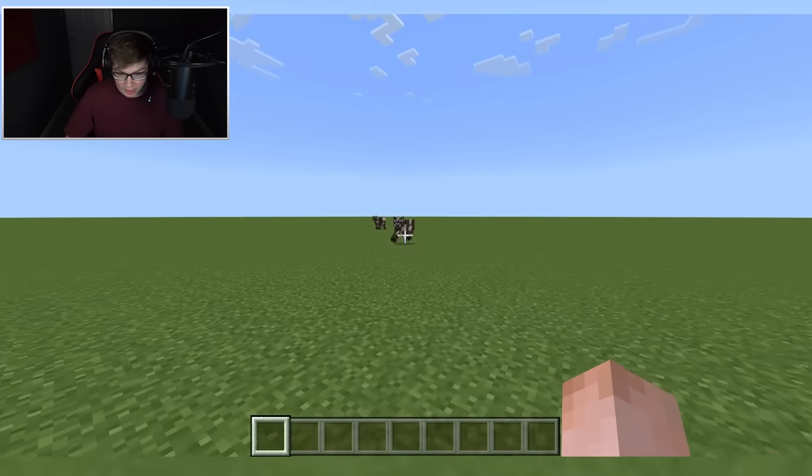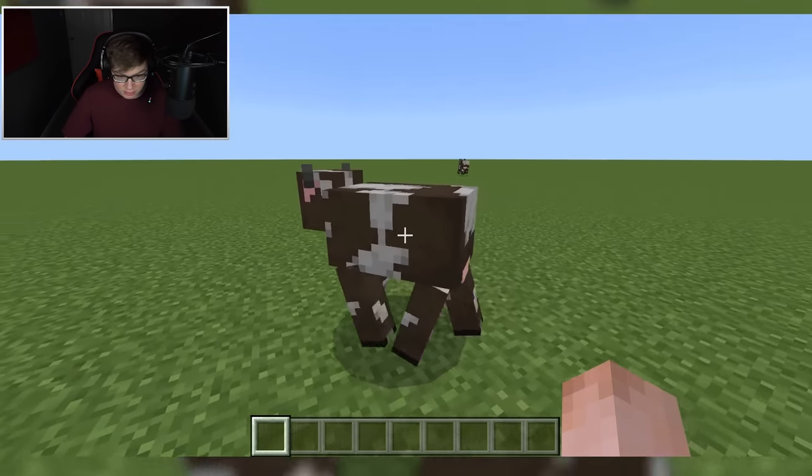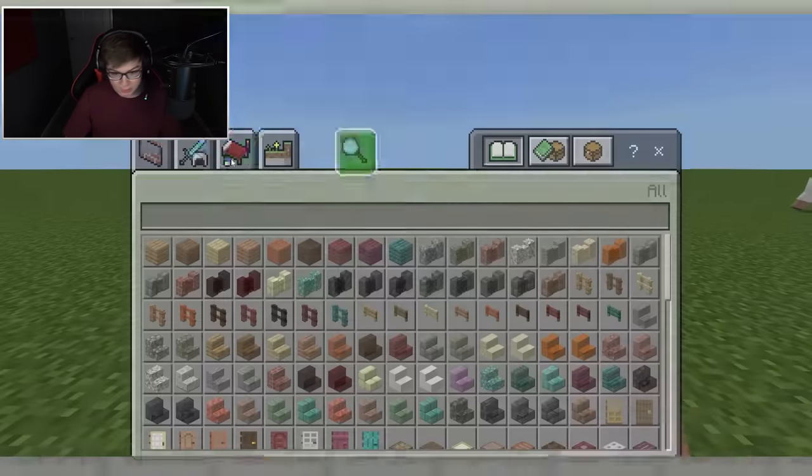All right. Let's get building. Okay, here we are. Hi, Mr. Cow. How's it going, my friend? Oh, okay, bye. All right, let's build Lyle.